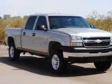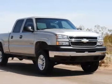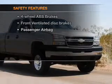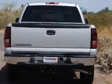Air conditioning, power steering, an AM/FM stereo with a CD player, an adjustable tilt steering wheel. And for your peace of mind, the following safety equipment is included: front ventilated disc brakes, passenger airbag.